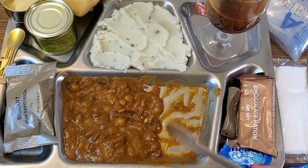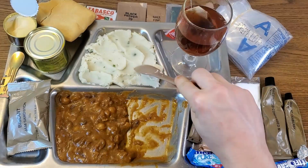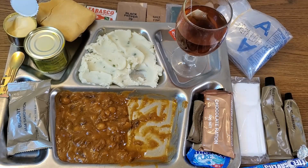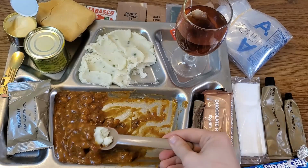The sweetness of the raisins, a little bit of spiciness, and that sort of cumin predominance in the spice flavor, outstanding. Let's try out our mash. Instant mashed potatoes, down under style. They're not super oniony. Those are very tasty though. Mild, but inviting.